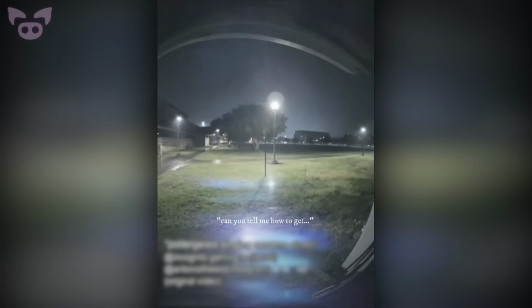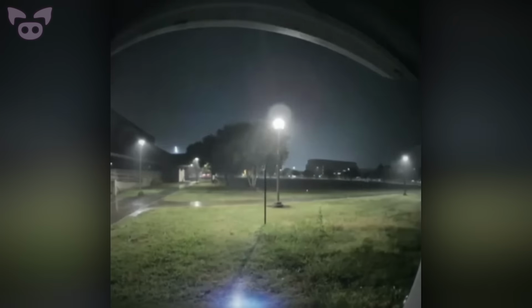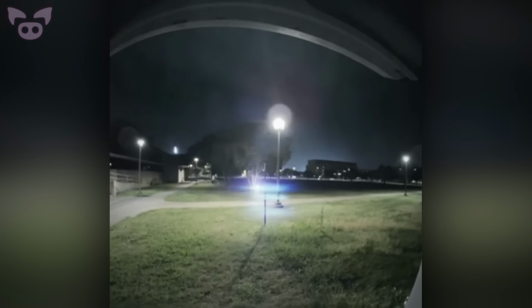Unsurprisingly, this bizarre piece of CCTV footage has gone viral, drawing the attention of thousands of curious onlookers. Among those captivated by the video, a multitude of theories have emerged. According to the video's poster, the dancing lights could be a form of communication from a poltergeist, an unsettling prospect that sent shivers down the spines of many viewers.